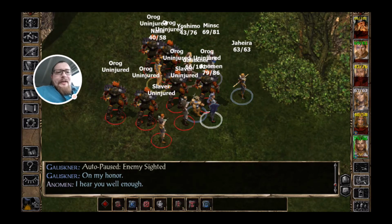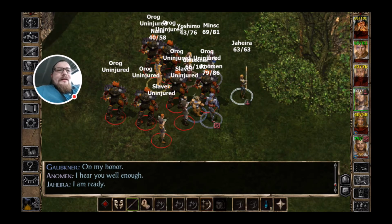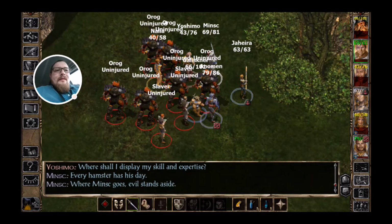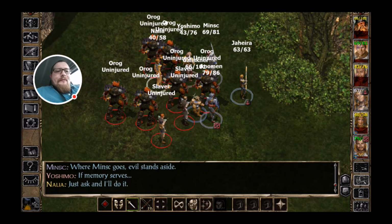It looks like we're gonna have to bring out. I don't know if Orogs count as humanoids. Shimo gets stuck in here. Nalia, what kind of fancy trickery can you do? She's gonna get hit straight away.